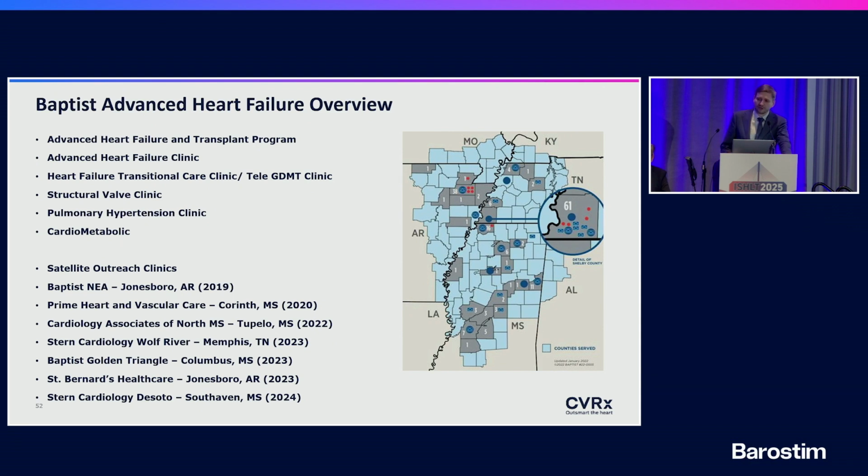It's a very large geography, and we do travel through a big portion of this Mid-South, both Dr. Proctor and I, across northern Mississippi, northeast Arkansas, and western Tennessee. I put a few outreach practices here. Dr. Proctor runs a Barostim program out of Memphis proper, right there in the center. We have 3 other centers in this area that implant Barostims in their facilities. One of those is our newest addition, a DT LVAD center, which is also a voracious user of this technology.